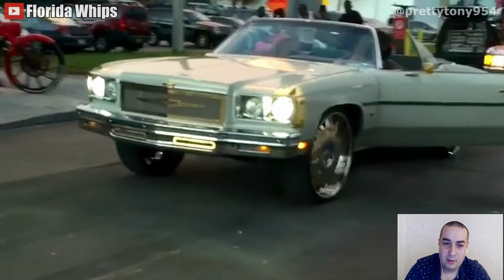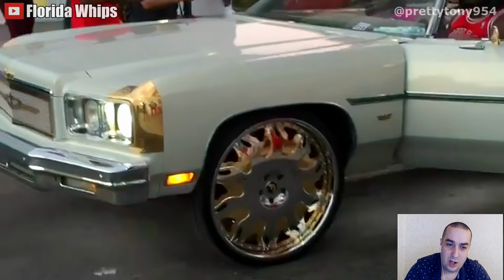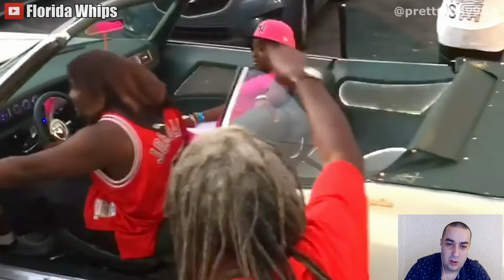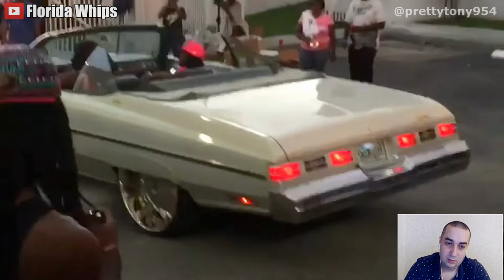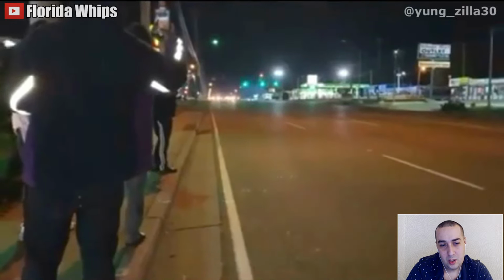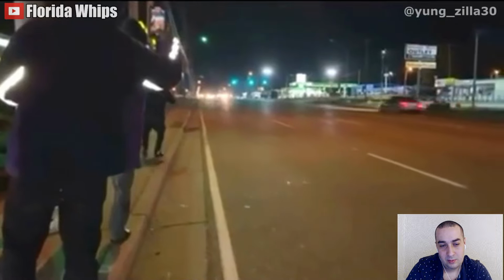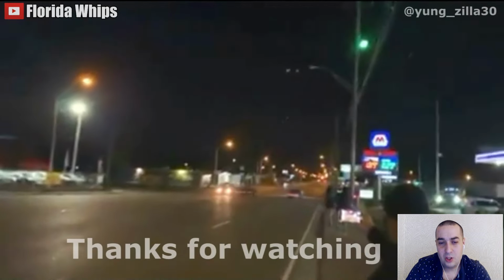Clean 75. Custom green, 26 for the, yeah, I think it's done there. Maybe 78 gold. Looking like a sky. Donk Chevy and G-Bite.